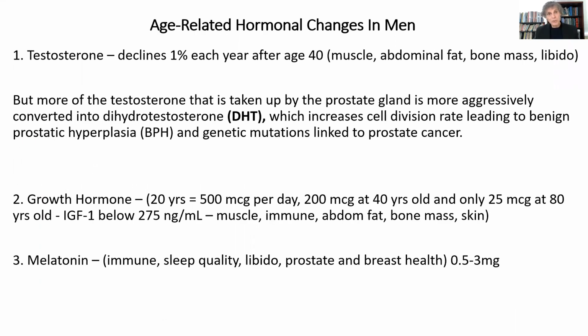In terms of hormone changes that occur with aging, it's really a paradox that after the age of 40, there's a 1% decline in testosterone every year in men. But at the same time, more of the testosterone that reaches the prostate gland is converted into the more dangerous type of testosterone known as dihydrotestosterone, or DHT. And as the DHT builds up, it causes the prostate cells to divide at a faster rate, leading to enlargement and also increasing the number of genetic mistakes. As cells divide quickly, they make more genetic mistakes that can lead to prostate cancer. So that age-related change in hormone is very important in terms of that buildup of DHT.